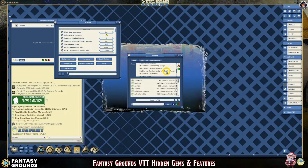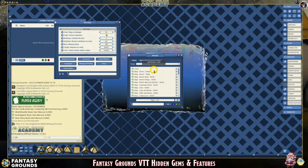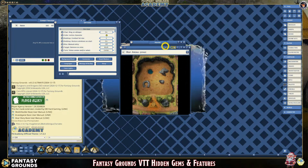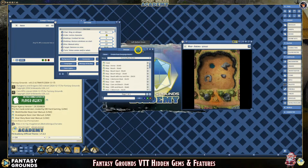So here is, I loaded some map packs here just so I'd have some kind of reference here. So let me see what I have. So Amazing Maps bundle, that sounds promising. So here is an arena, and likely it already has the line of sight on it.